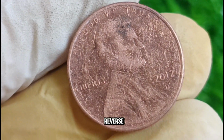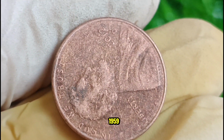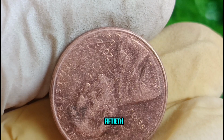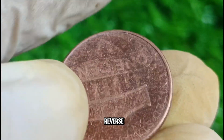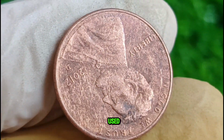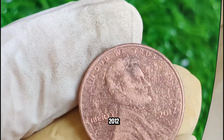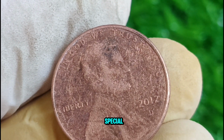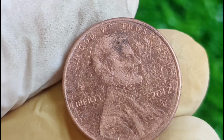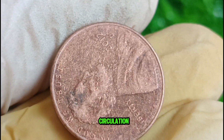On the reverse, we find the Lincoln Memorial, which has also graced the back of the penny since 1959, marking the 150th anniversary of Lincoln's birth. However, in 2010, the U.S. Mint introduced a new reverse design featuring a shield, which was used for the remainder of the penny's production in subsequent years, including 2012. But here's the thing, the 2012 penny isn't special just because of its design. In fact, it looks almost identical to any other penny you might find in circulation.